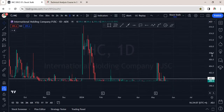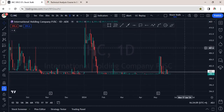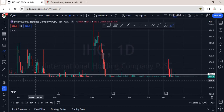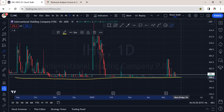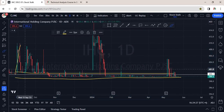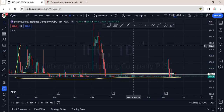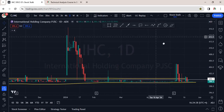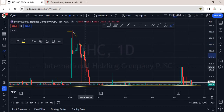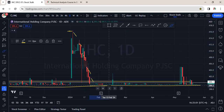This is the daily chart of IHC, that is International Holding Company. We can see it's just going sideways. It's been trading within the range between 399 and 400 dirhams. We can see spikes coming in, but it's not able to survive. Recently there was a big spike that was till about 416 right here, that was in January. And from here we saw it was not able to sustain. It came back to the pavilion. It's been trading within 399 and 400 dirhams.